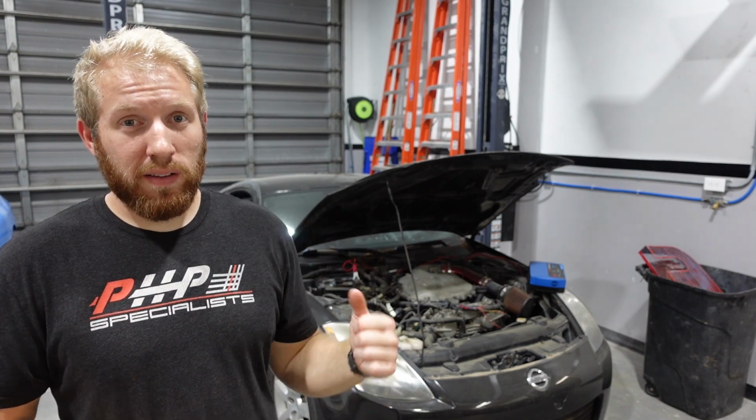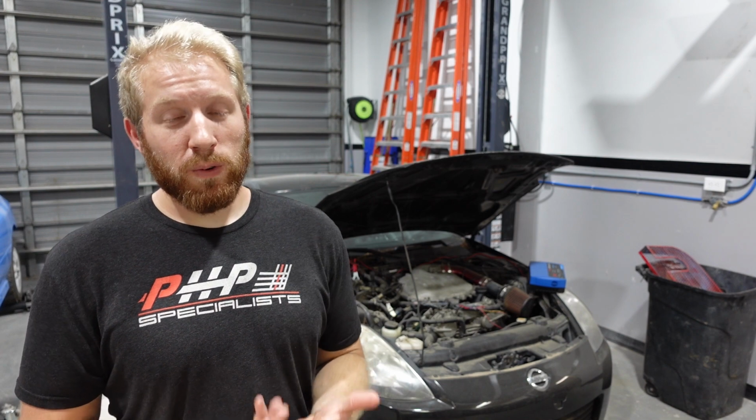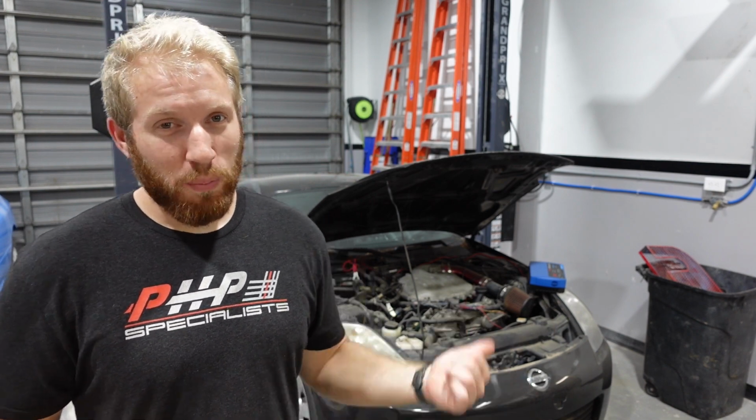It's awesome having a lift. I haven't done anything other than raise the car, look at it and be like, wow, this is cool. I wish I could work on it. Don't have time. One day we'll get there though.